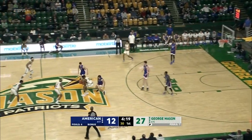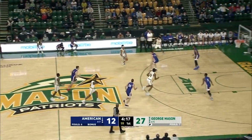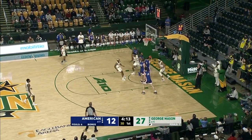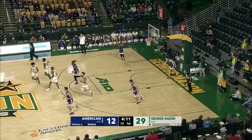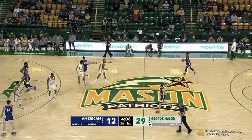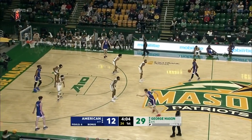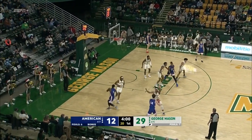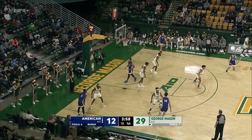Malik Henry, though, runs down the rebound and gives it to Schwartz. He dribbles in, starts to drive. Pump fake, up and under, and finishes there. The drought is finally over. The Patriots score. Nearly 5 minutes between baskets. They didn't lose any ground, though, as they lead now again by 17 at 29-12.